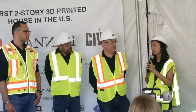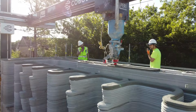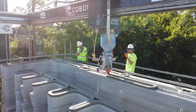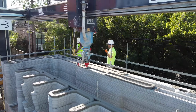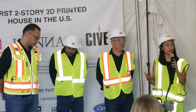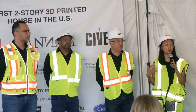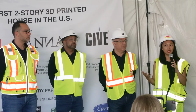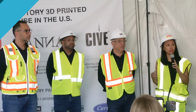And we were also able to get the City of Houston Planning Department involved early, months before we even had our drawings completed. We communicated with them about the project, the design, and discussed the protocols of inspection. So for a project like this, it would necessitate a bit more on-site inspection than regular construction.